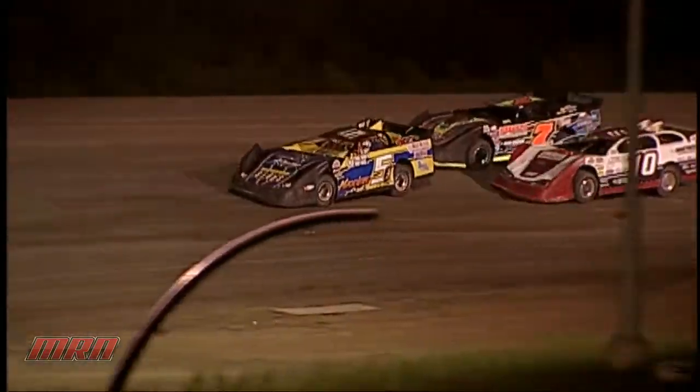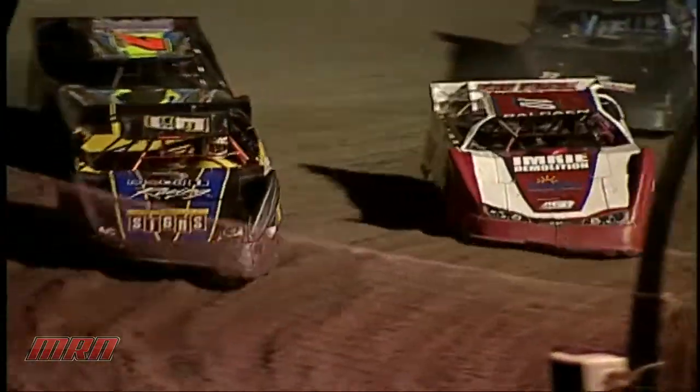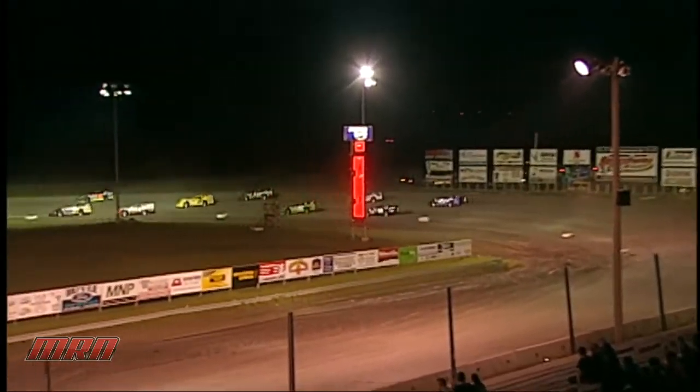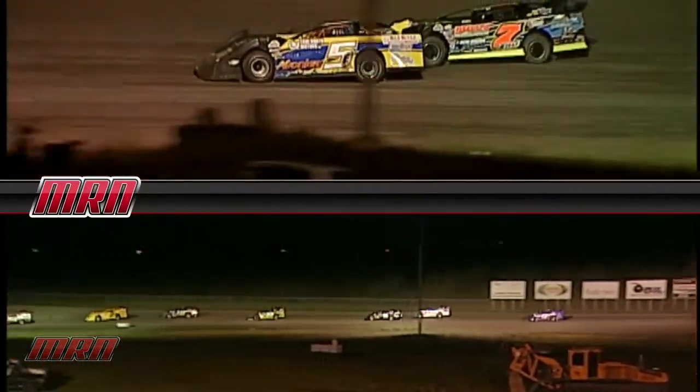They're looking them over once again. They are saying we're good to go. We are racing late models here at the Speedway. Oh, baby. Edgington almost loses some ground to Mike Balkin, and Ricky Weiss back into 2nd spot.